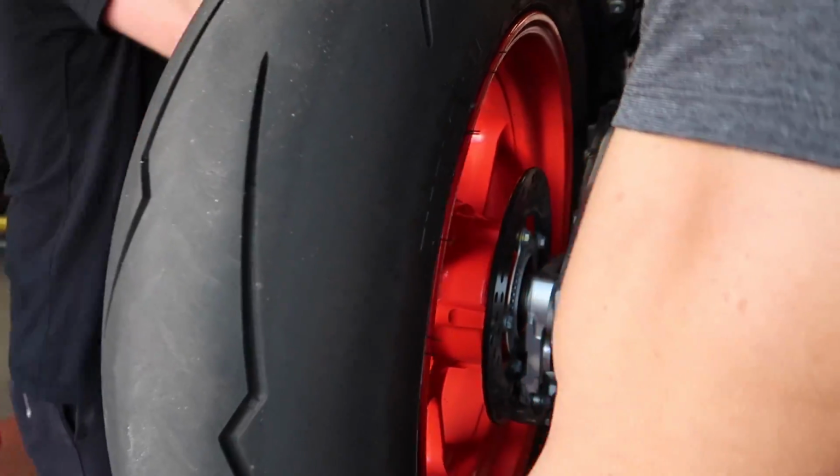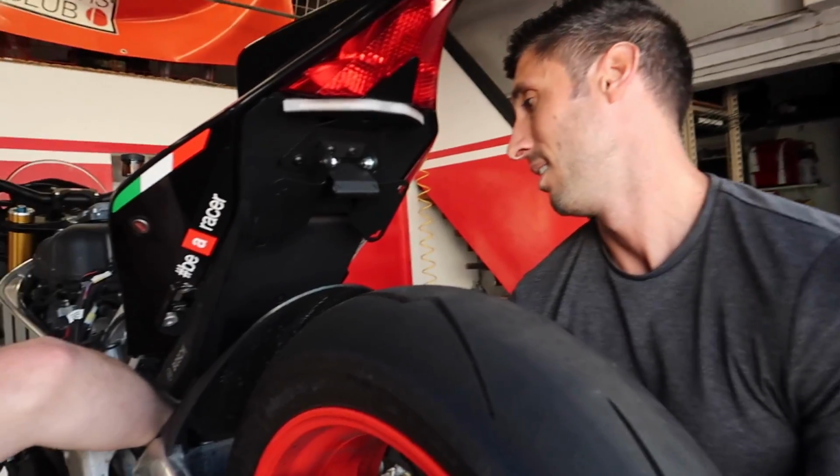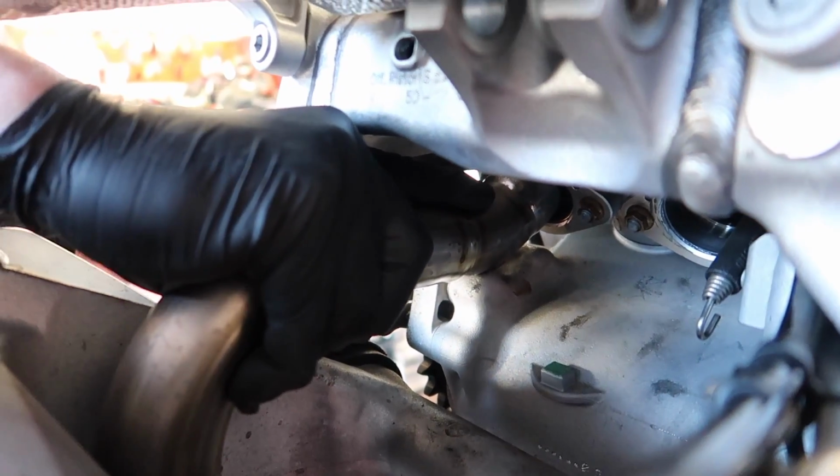Good? Oh, damn, okay. Heavier than I thought. These need carbon wheels ASAP. Holy hell. Drop it down. Drop it down? You tell me, are you getting more space? No.